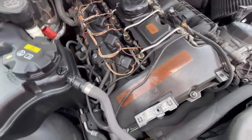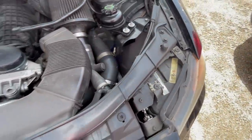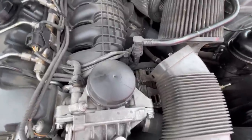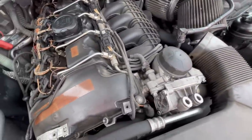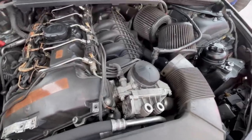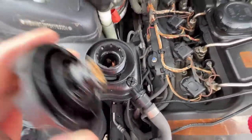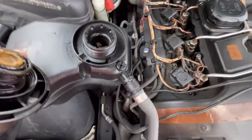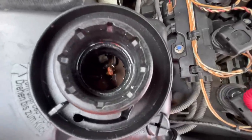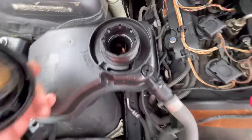Coils look okay. Okay, well, we got a couple of air filters. That's nice. That doesn't look stock. What is this? Okay, let's check out our antifreeze. Ooh. There is some in there. It looks kind of milky. This could have a head gasket.